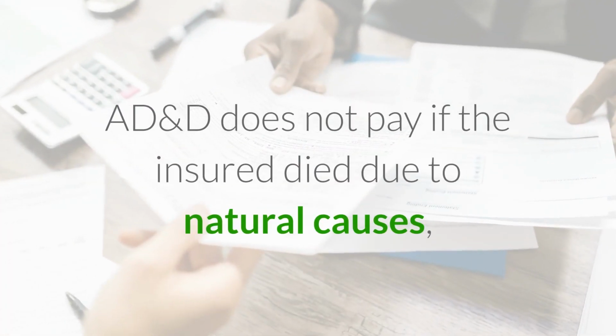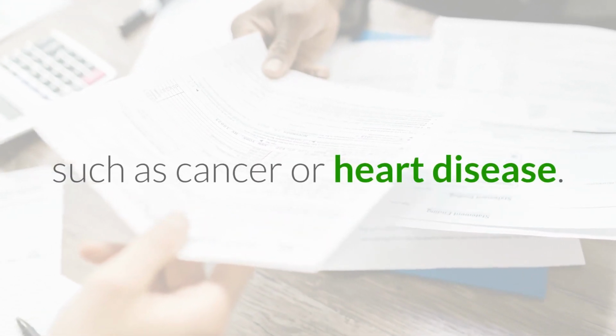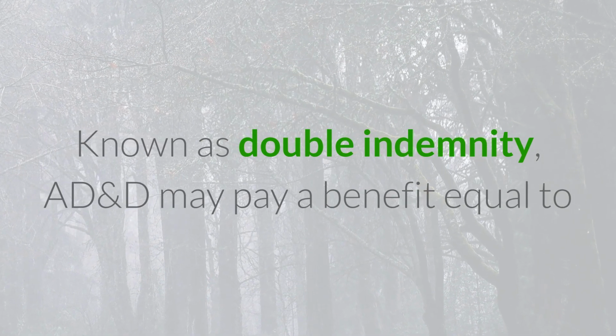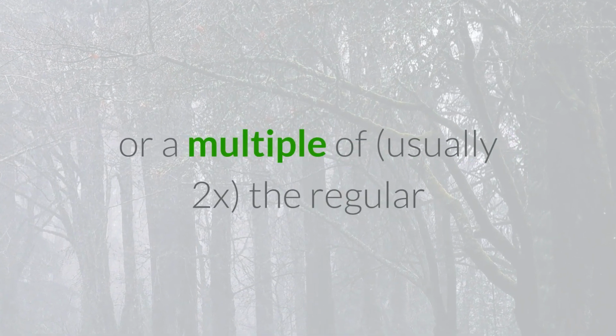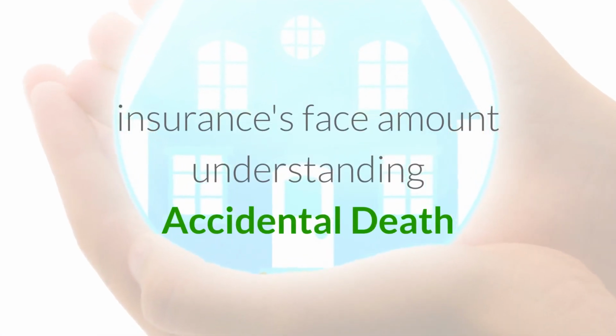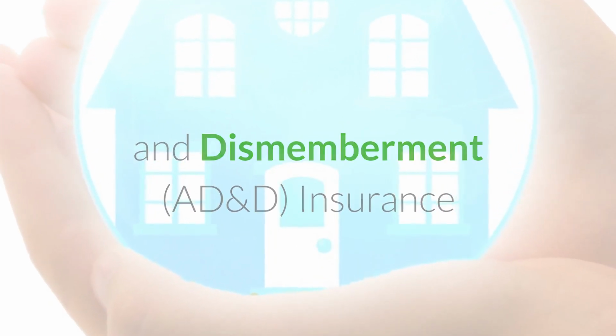AD&D does not pay if the insured died due to natural causes, such as cancer or heart disease. Known as double indemnity, AD&D may pay a benefit equal to or a multiple of, usually 2x, the regular insurance's face amount. Understanding accidental death and dismemberment, AD&D insurance.